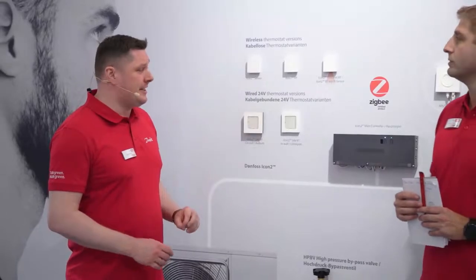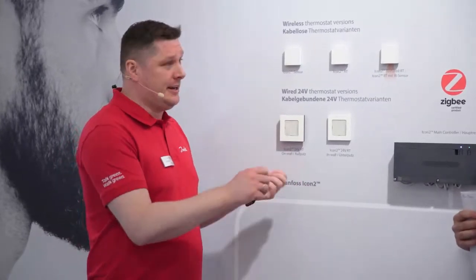The first one is why our solutions can speed up the installation process. Yeah. So the Icon 2 system was designed to use a minimum of tools during installation, from plug-and-play terminals to magnet-mounted thermostats, and there's no disassembly required when you take it out of the box. So it's just out of the box, onto the wall, and then you're off.